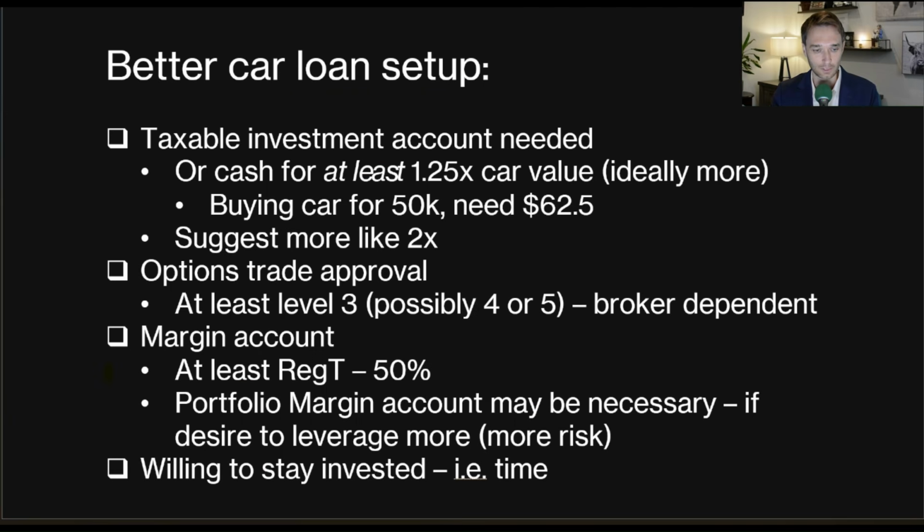How do we actually do this? First of all, you need a taxable investment account. There's no denying that, okay? You need cash of at least 1.25x the value of the car, okay? Okay, this is an example. Buying a car for 50 grand, you need 62,500, okay?